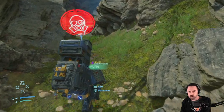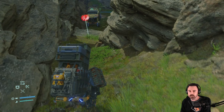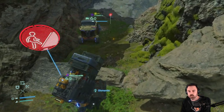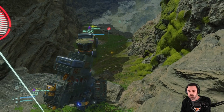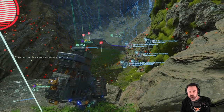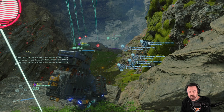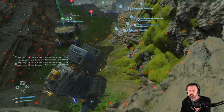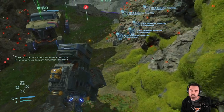Well, that sign right there is pretty direct. Oh, look at that. Somebody's decided to leave a truck down here. Excuse me, sir. You can't park that here. And it looks like, oh.